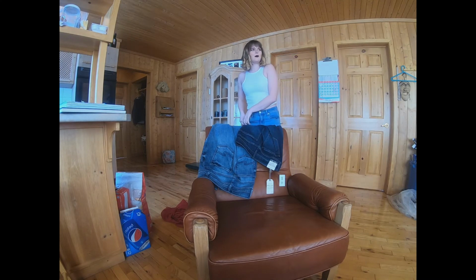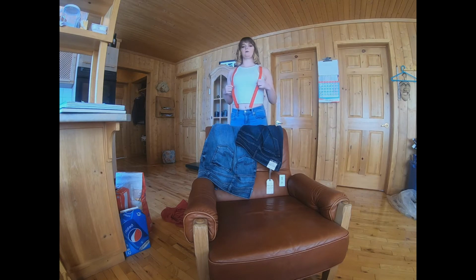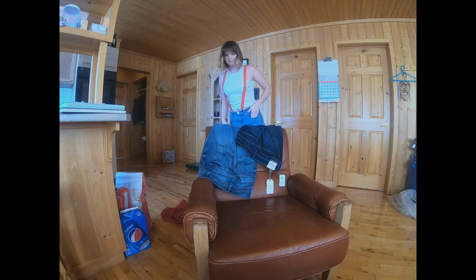Oh my god, how cool would it be if I had a little hat? That would be so nice. I think it would fit really well with the hair and the clothes. Okay. Well, I don't know if I'm gonna wear shoes with it. I probably should wear some shoes with it.